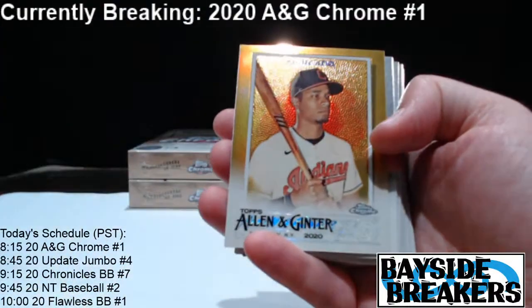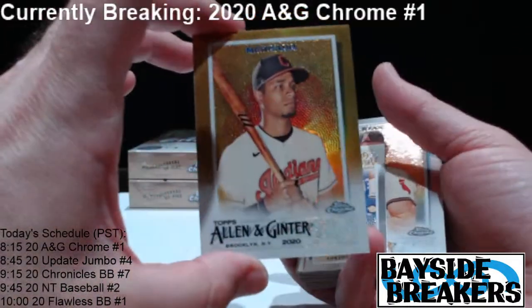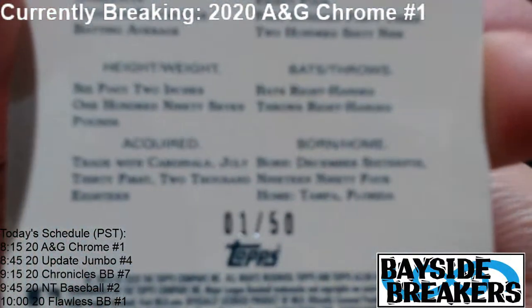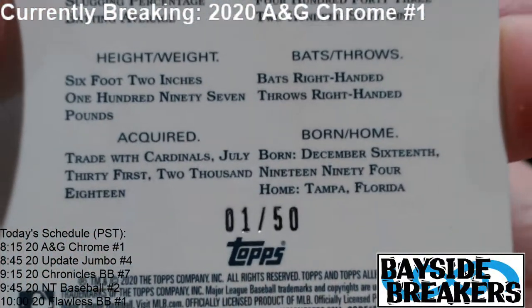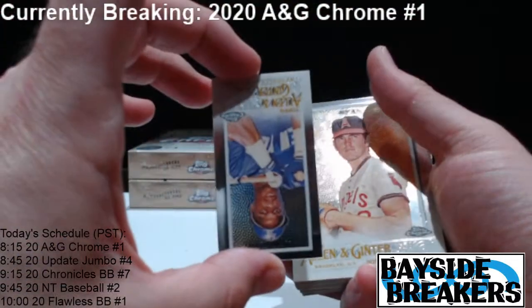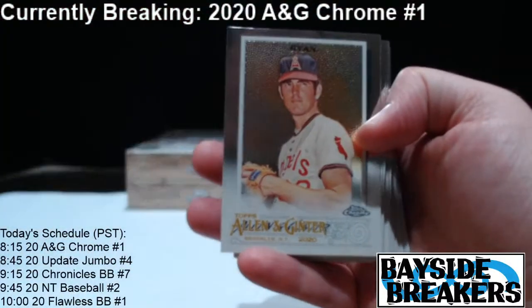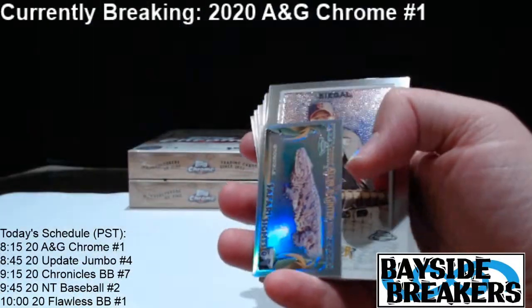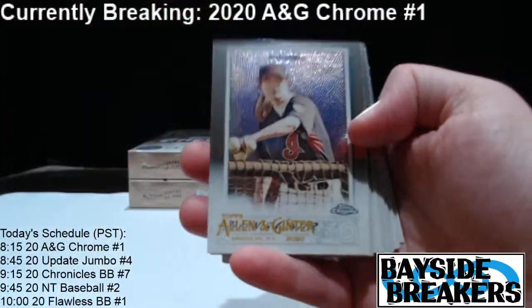There's a parallel for the Tribe, Mercado with the gold parallel, numbered 1 out of 50. Yes, Alvarez is definitely in this. Mini of Darryl Strawberry. There's Nolan Ryan, he's an Angel in this. Crocodile from Safari Sites.